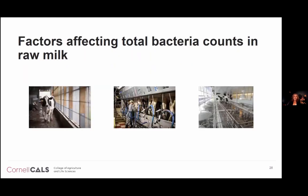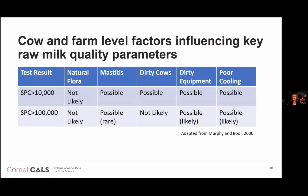So now we're talking about what happens at the farm that can affect the total bacteria count in raw milk. Certainly cow and environmental level factors, milking factors. And then this isn't a unique one, because what happens at the processing facility before pasteurization can actually influence this. And I'll touch on that just briefly. So first of all, what happens at the farm? So when we see SBC counts or total bacteria counts exceeding about 10,000 CFU per mil, remember I use that as sort of the achievable quality level for most producers.